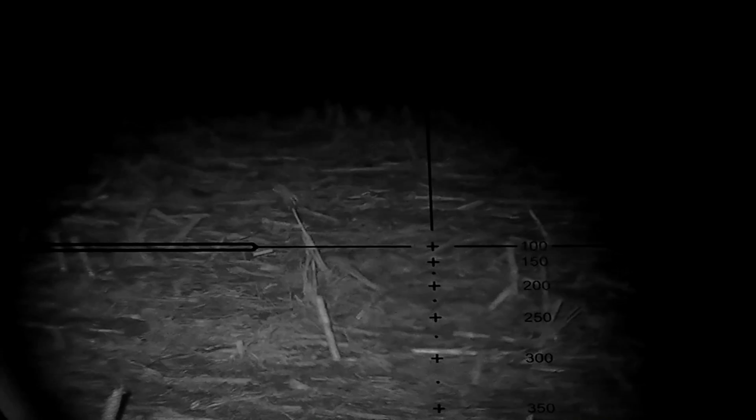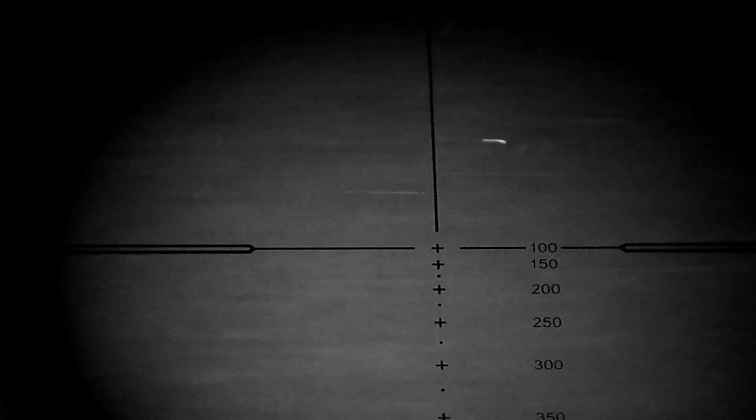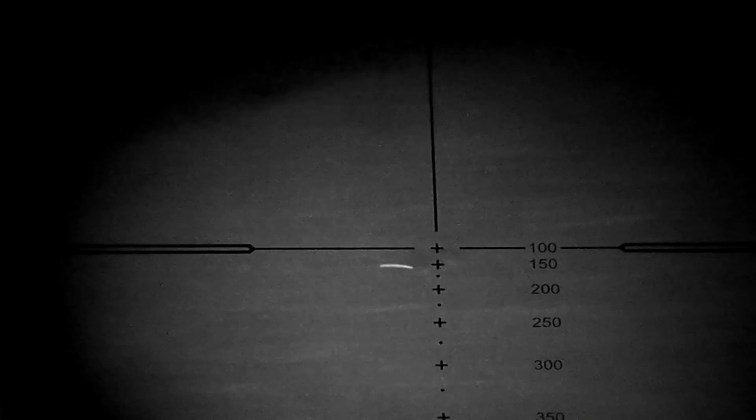The first rabbits are right in front of us as we enter the field. One of them presents a problem for Tom. It doesn't fall over. Sort of shook it off and ran off. But we had a couple there, which was nice. But I don't know what happened to that other one. It just sort of said, come on, bring it on, and ran off.